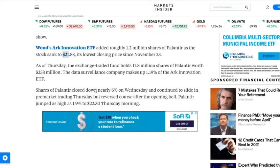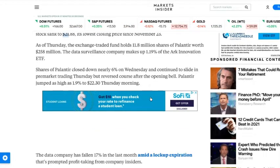And shares of Palantir closed nearly 6% down on Wednesday and continued to slide in pre-market trading Thursday, but reversed course after the opening bell. Palantir jumped as high as 1.9% to 22.30 Thursday morning. So we definitely saw the rejection that we talked about earlier off the support that we made with our support and resistance lines.